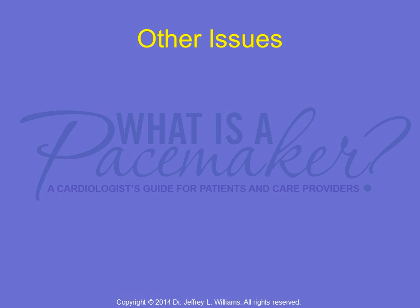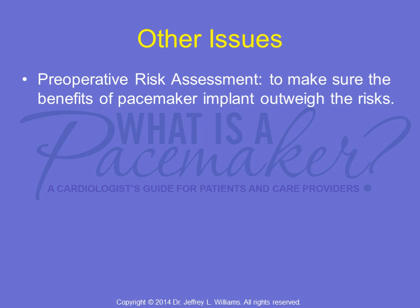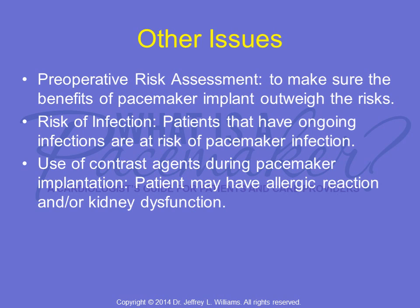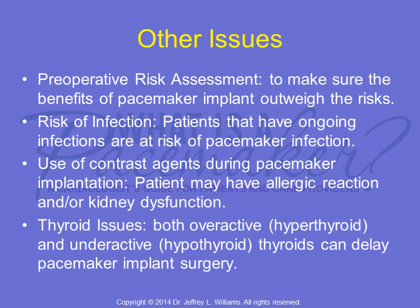There are some other issues involved in preparation for pacemaker implantation. Preoperative risk assessment is the most important, and it is used to make sure the benefits of pacemaker implantation outweigh the risks. The risk of infection. Patients that have an ongoing infection are at risk of pacemaker infection, and this is an especially catastrophic event. Use of contrast agents during pacemaker implantation. A patient may have had a prior allergic reaction or experience kidney dysfunction during prior use of contrast agents. You should let your doctor know ahead of time if you are allergic to any of these agents. Finally, thyroid issues. Both overactive, called hyperthyroid, and underactive, called hypothyroid, can delay pacemaker implantation surgery.